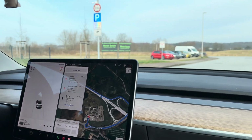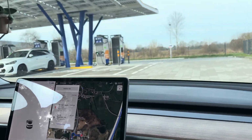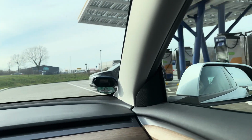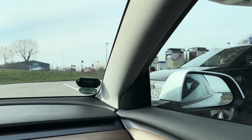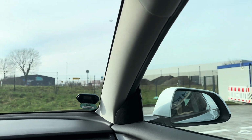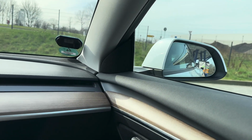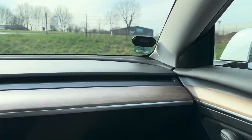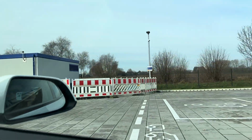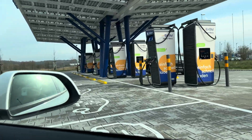That's what we want to hit. So let us plug in somewhere over here. Pretty nice. Let's try to get a single charger so we don't have to power share. And let's not use this one because of CHAdeMO. So let's keep them free. Like, use the second charger, I would say. That should be fine. Or on the back side. That's not a CHAdeMO unit, so that's all fine.